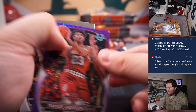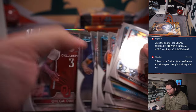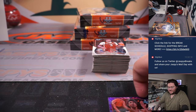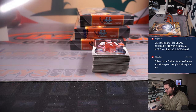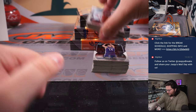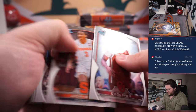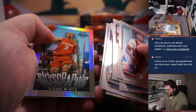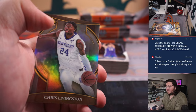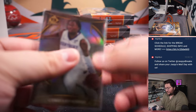Got a Trace Jackson Davis. Non-shimmer. Or non-numbered shimmer. Spot T. That's going to go to Tristan. Nick Smith Refractor. Invicta Chris Livingston. It's going to spot C and Daniel.